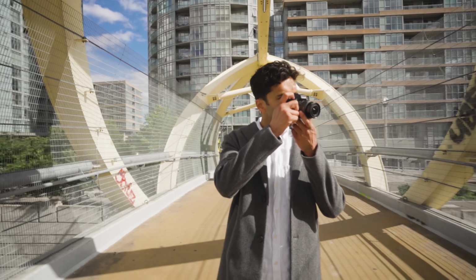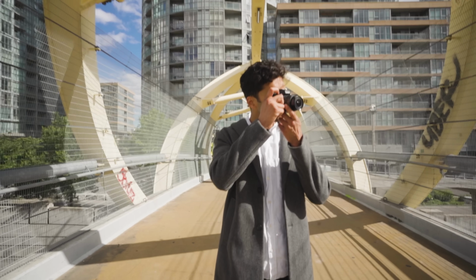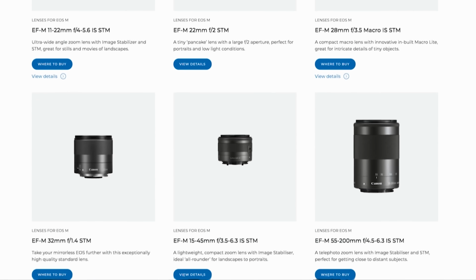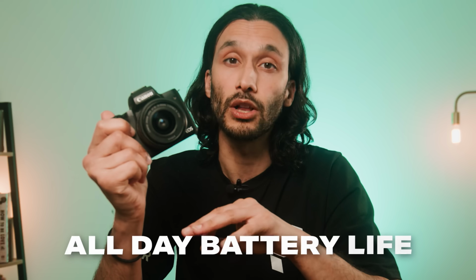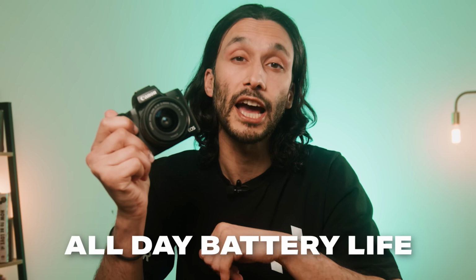From a design perspective, this camera is perfect for travel and lifestyle shooting, and it also uses the Canon EF-M mount that has tons of affordable lenses, and you can also adapt the Canon EF lenses to this camera, so upgrading your camera setup is really easy with tons of lens options. And the battery life is very solid. It will easily last you an entire day of casual shooting.